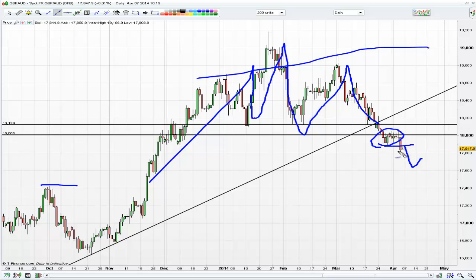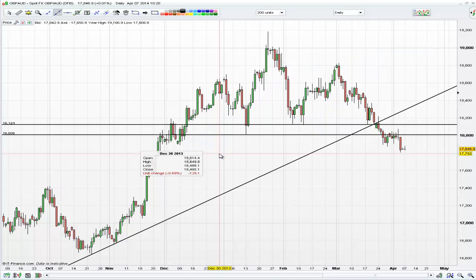After such a big day on Friday, I'm not surprised to see it cooling off. It's quite common after one or two big days that the market cools off, and it's had a really nice close and a solid close on Friday. So we'll see what happens from there.